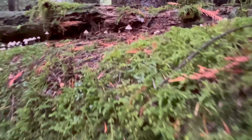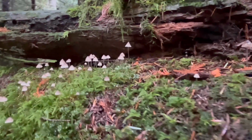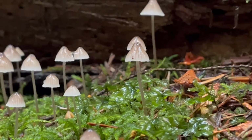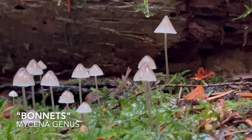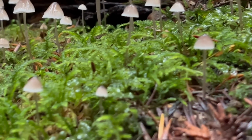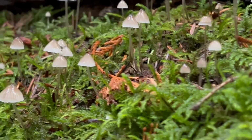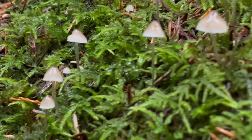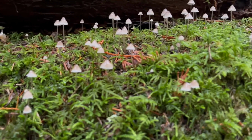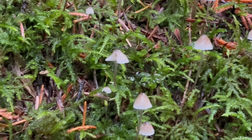Let's take a look over here. So we've got a pretty significantly large troop or group of bonnets. A lot of times we refer to the bonnets collectively as one big group. This is the Mycena genus, and these are notorious for being extremely difficult to get down to species, but really pretty.